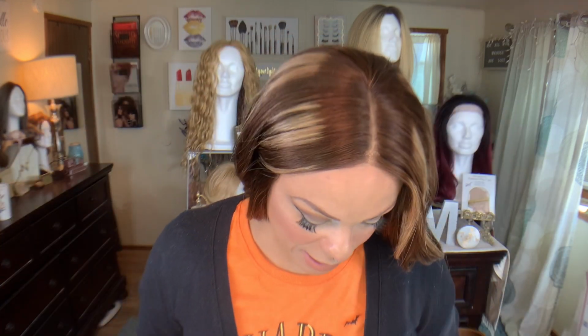And like I said, I have had human hair wigs in the past, and for this price, they're usually super, super short. So I really, really like this. And they're usually not this light color. It is difficult, I think, to find lighter colors.